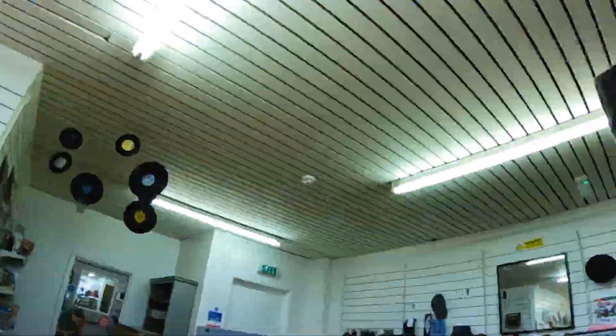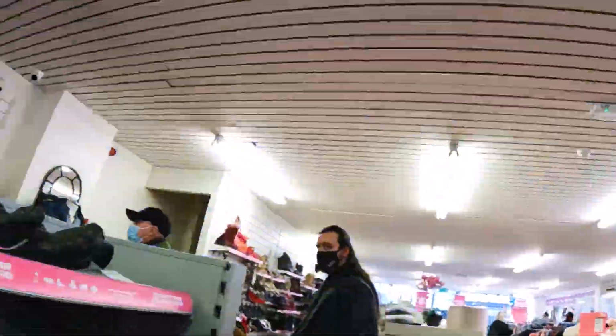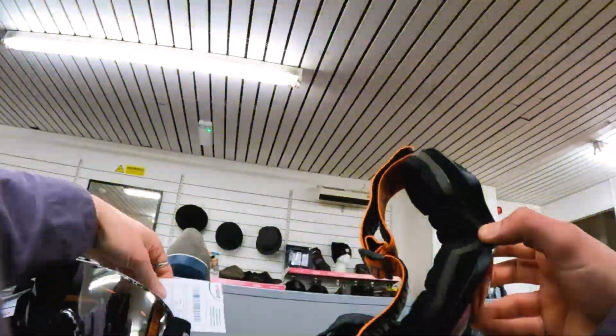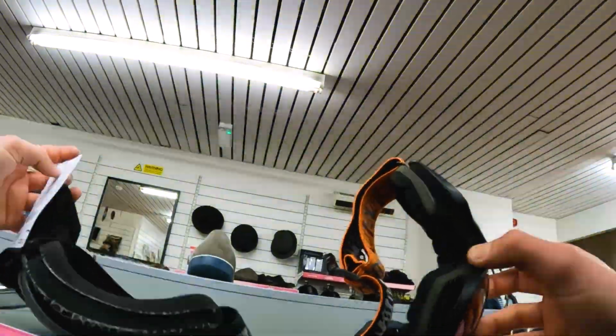But I had a little flick through all the T-shirts and all the shirts, and there was nothing really too astounding. They were all just blanks. But I then did find these ski goggles, which I thought were pretty cool. The first pair were broken, unfortunately. The second pair I was kind of tempted to pick up because the orange headband was really cool, and as well I thought the orange lenses were quite sick.